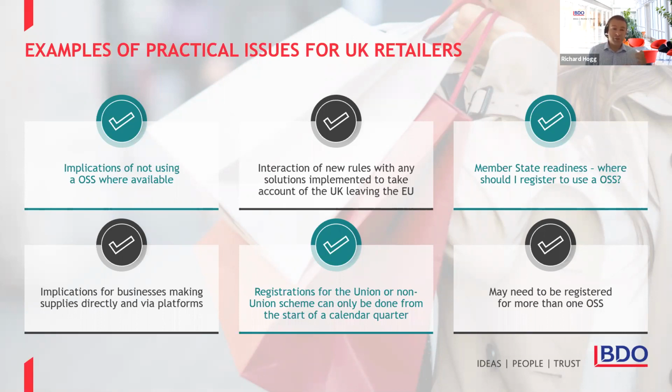Equally, you'll just have heard a short session there around the impact for platforms and marketplaces. There can be complex implications for businesses who are making supplies direct to their consumers, but also selling via marketplaces. So if you find yourself in that position, it's really important to map out the supply chain in detail and understand who's responsible for what.